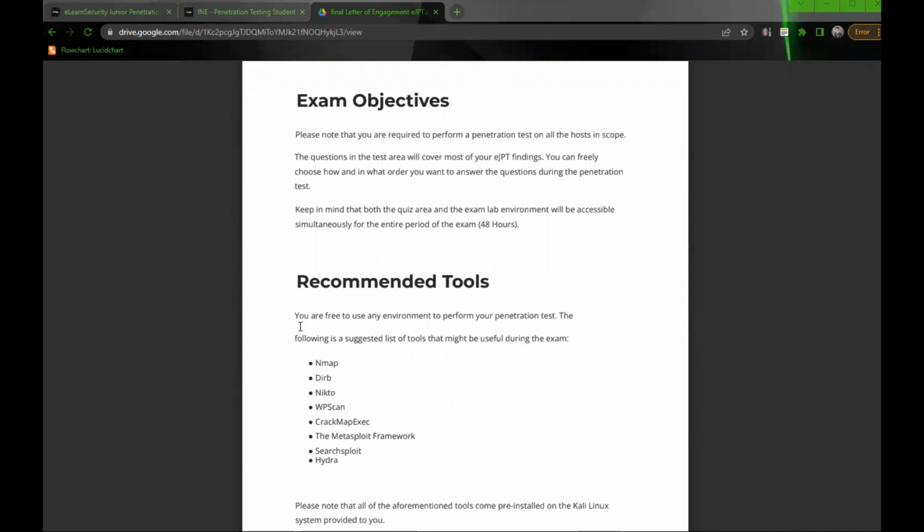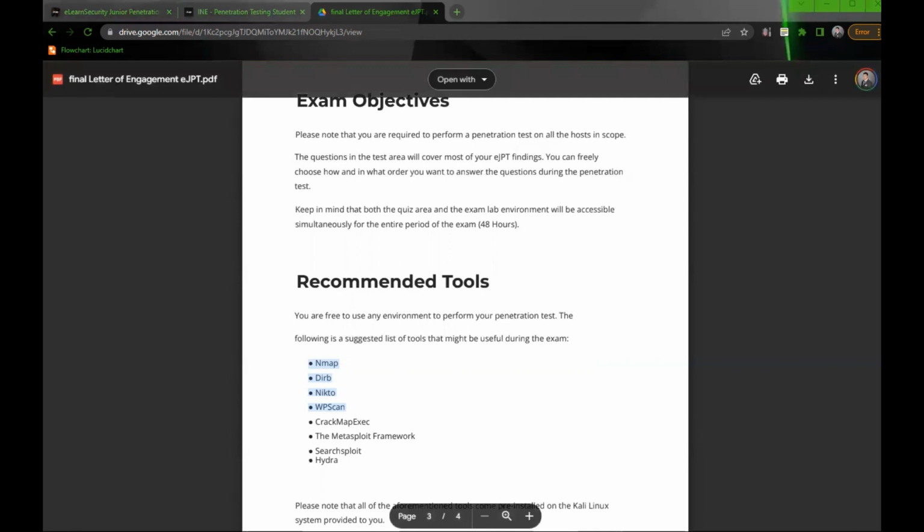Recommended tools. You are free to use any environment to perform the penetration test. The following is a suggested list of tools that might be useful during the exam. Nmap, which we covered in the course. Dirb, Nikto, covered in the course. WPScan. I don't remember that one actually being covered.